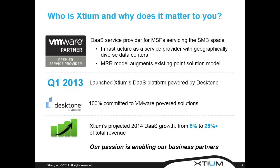We started with desktop as a service about a year ago with Xtium, that's now part of the VMware family. It's been a great partnership. We have leveraged their product and their tools to offer a world-class desktop as a service solution to our partners, and that's part of what we're going to be discussing with you today.